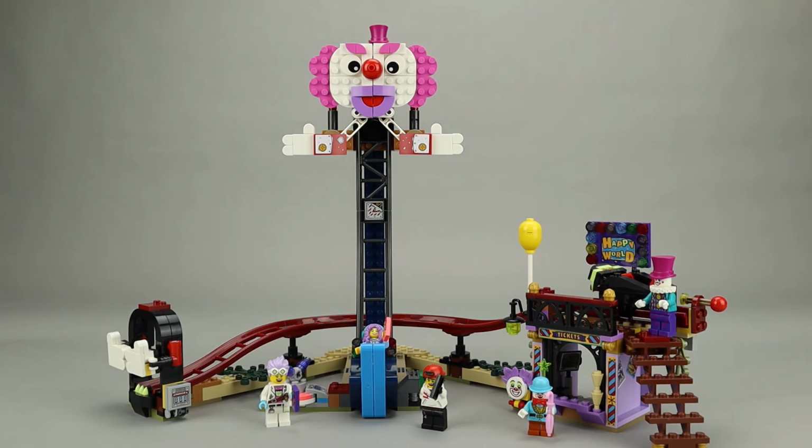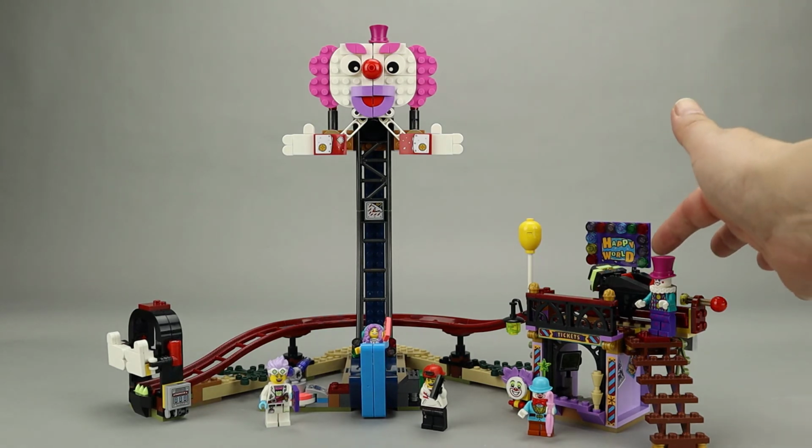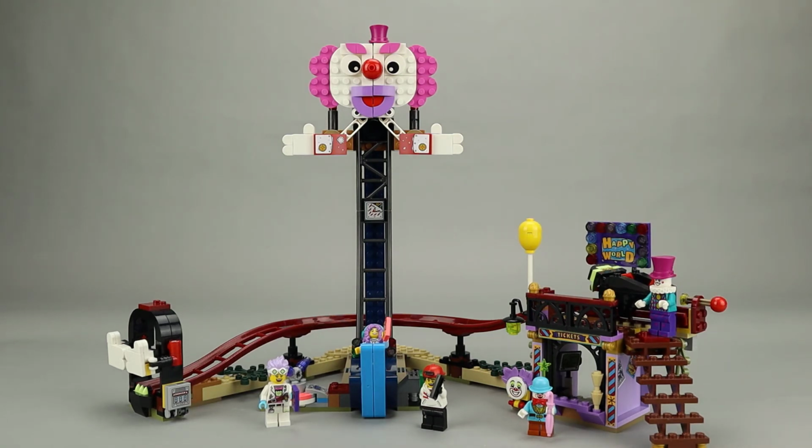I like how they created the lights around like the Happy World sign here in all those different trans colors, and using some of the trans black or the gray to indicate burned out lights to show off the repairs that need to be done at this haunted fairground. The rides, although very short, are nice and effective. I think they add a lot of play into the set itself.